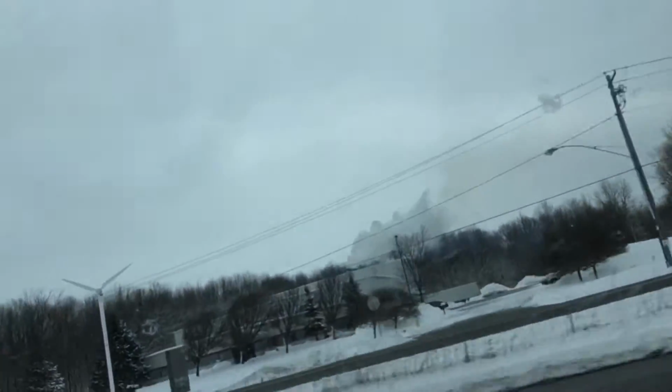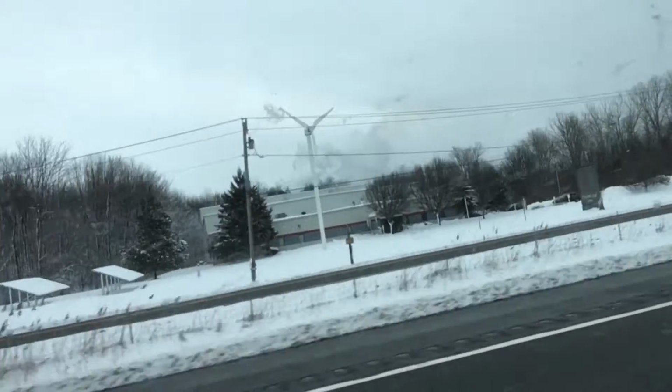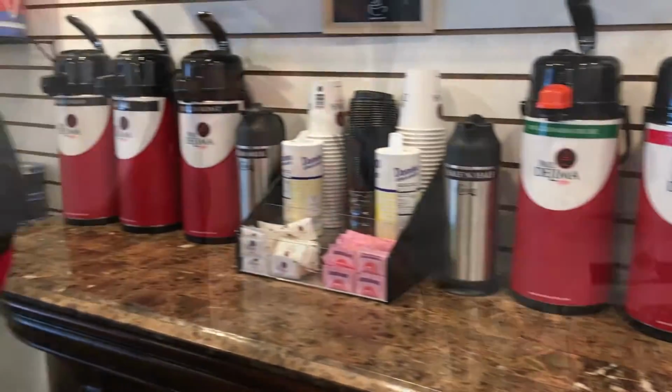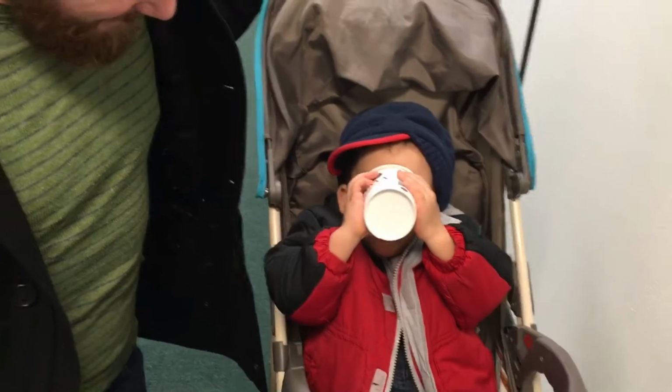There it is. There's the factory where we went. Totally solar powered and wind powered. So not only are they ethical, but they also are being economical in environmentally powering their factory, which is very cool. Also, we got complimentary coffee when we were there, so we each had a couple cups of coffee. It was a good time. Even Emmanuel drank some coffee, so that was fun.